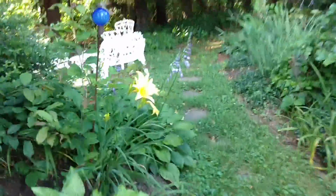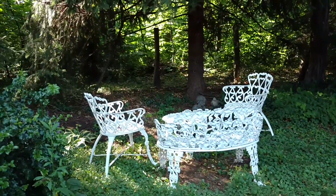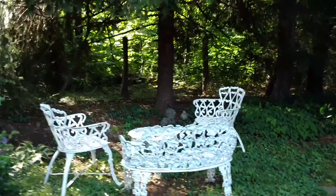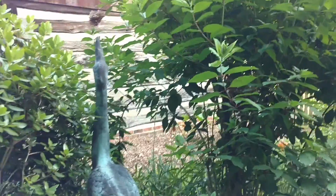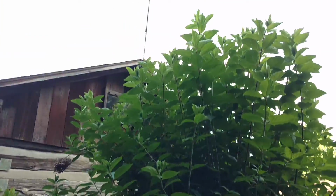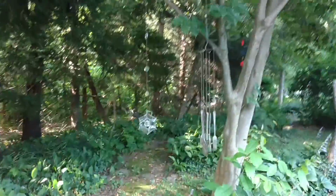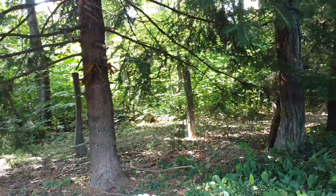In we go. Here's the tea room. In the summer, we can have tea out here. It stays cool because it's in the shade most of the time. And here is a giant crane that's wandered into my garden, eating off of the PG hydrangea. My daughter made that.